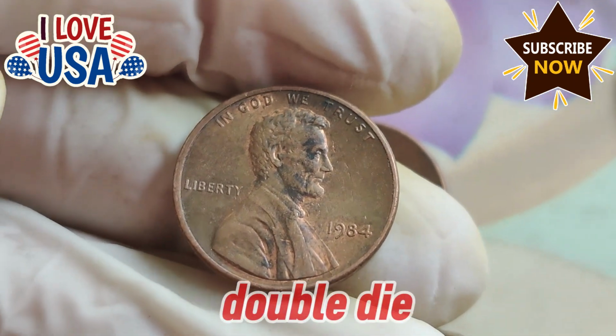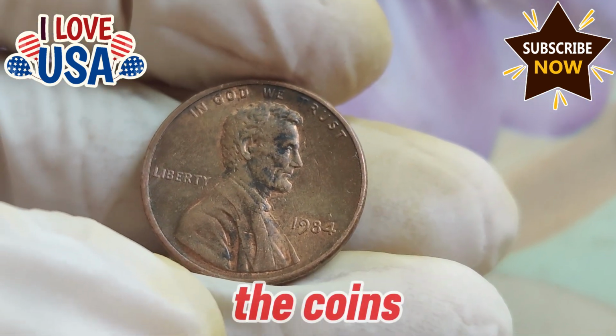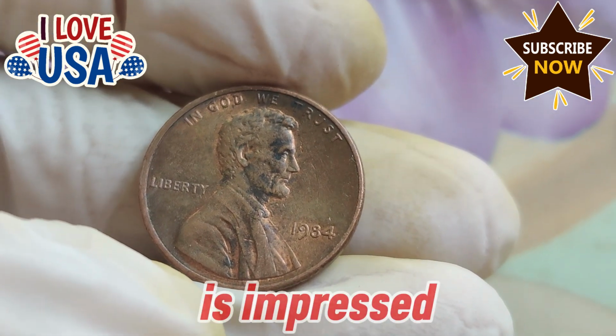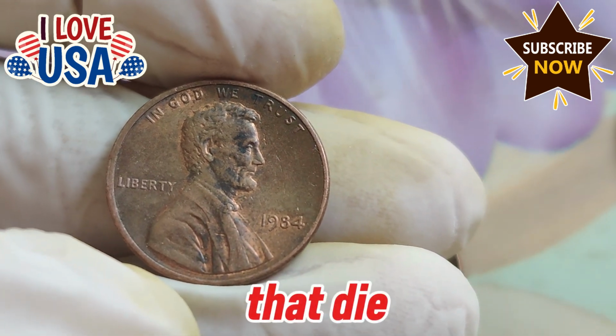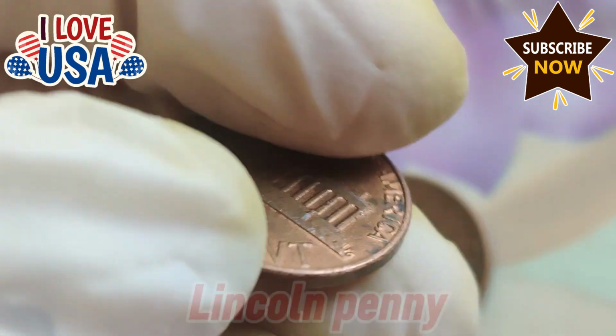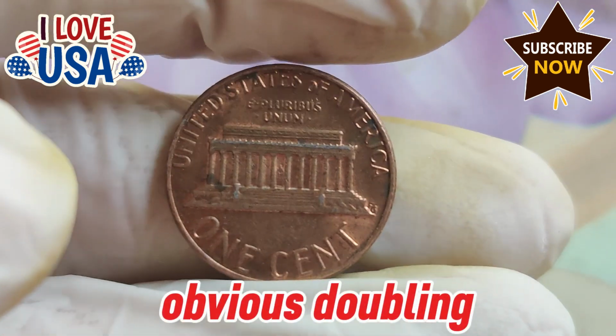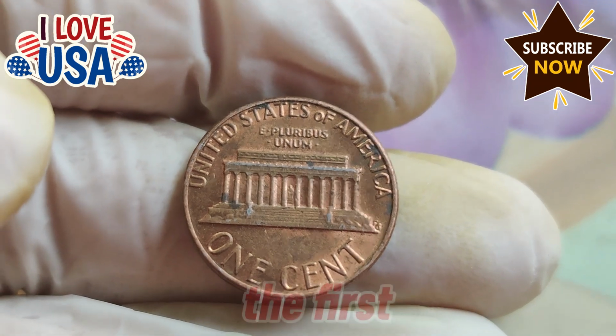But what is a double die? A double die occurs during the creation of the dies that strike the coins. When the working die is impressed twice at slightly different angles, all coins struck from that die exhibit a duplicated image. In the case of the 1984 Lincoln penny, the most obvious doubling is seen on Lincoln's earlobe, which appears as a clear second lobe just beneath the first.